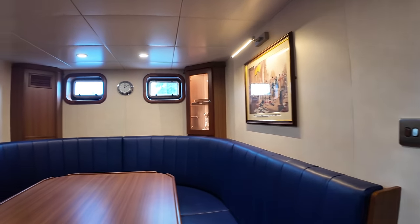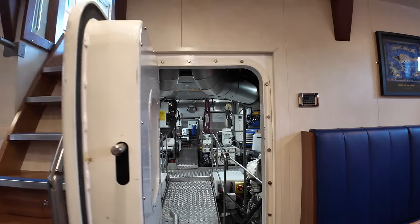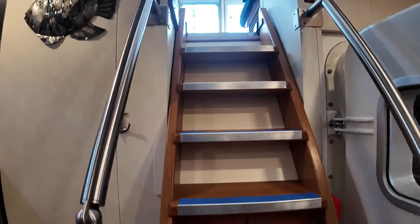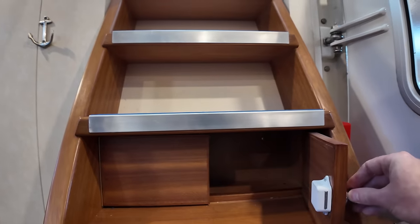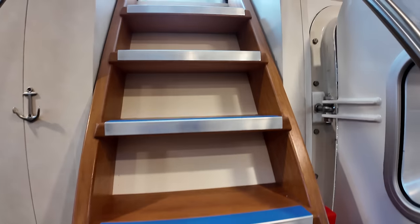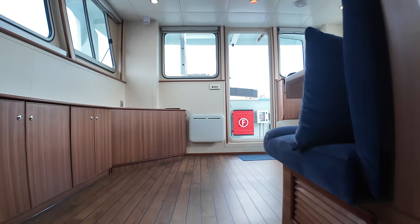It really is. Again, look, I'll give you another look in the engine room, but we're going to go in there in a second. First, I want to take you back up into the saloon. In fact, I don't think I noticed this on the first video I did. Look at that little cubby hole in there. I'm not sure what you want to keep in there. Maybe your passport's hidden away.